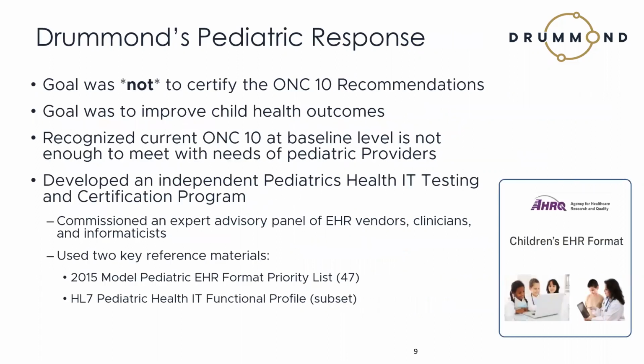So this is the point where Drummond stepped into the gap and decided to build and launch our own branded voluntary pediatric certification program. We did this because we feel pediatrics deserved better. Child health outcomes deserve better, and both clinicians, providers and developers deserve something better. And so our goal with this certification program is to do something that helps pediatricians improve children's health.